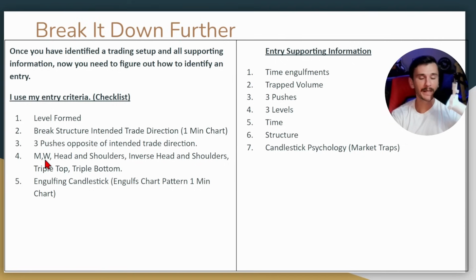From that point, I now need an M or a W, head and shoulders, inverse head and shoulders, a triple top, or a triple bottom. Just a basic classic charting pattern. And then I need an engulfing candlestick. That is a pattern engulfment. The pattern, the M, the W, the head and shoulders, whatever pattern has formed needs to get engulfed with that candlestick. And that is my entry every single time.